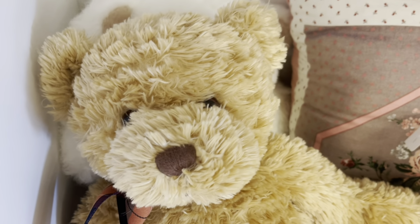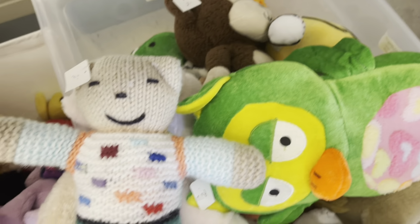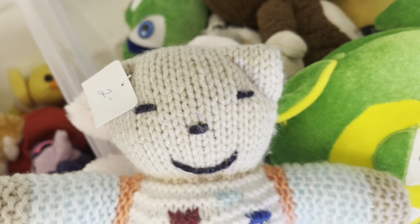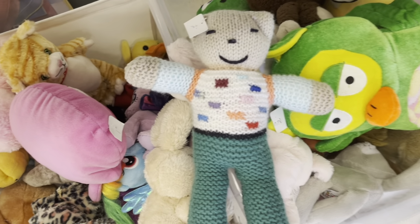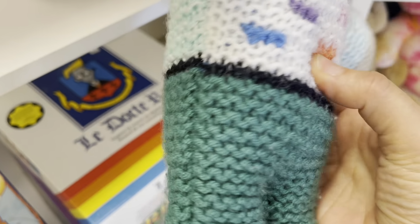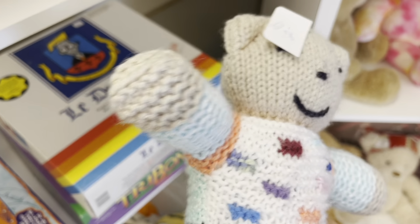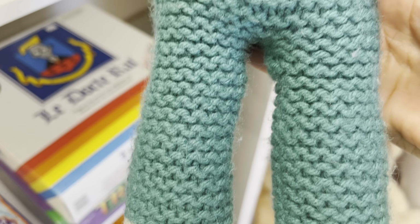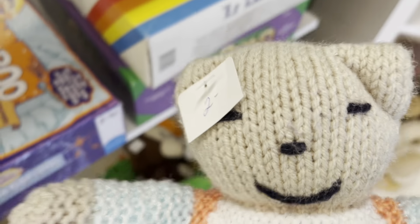Some child would be really delighted to have this bear as a gift. Or any of these things. Look at this one. Only $2. Somebody knit this by hand, I think. Can you imagine the hard work that went into that? Look at the detail. It's kind of sad in a way that it just gets thrown out. So I really hope that somebody adopts this bear. I hope that this little toy gets used and appreciated by someone's grandchild or someone's child.